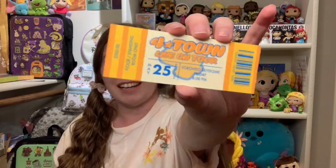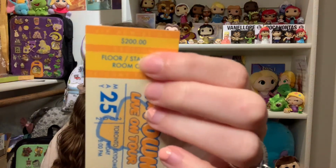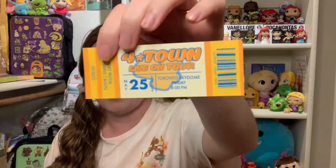Then we also have a ticket of the Four Town concert. So live on tour, able to buy one of their tickets. And it was not $200 to buy this like it is in the movie. So definitely worth it, even though it says here $200. I think that's so funny. I just love all the details on it.